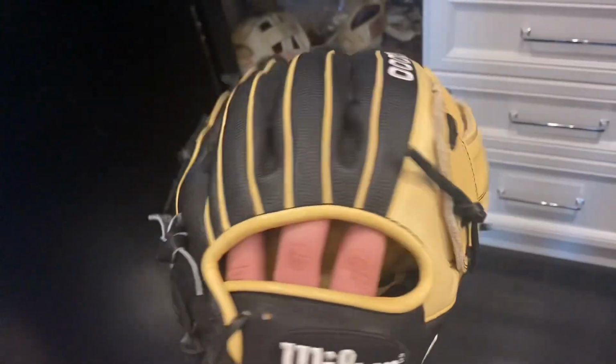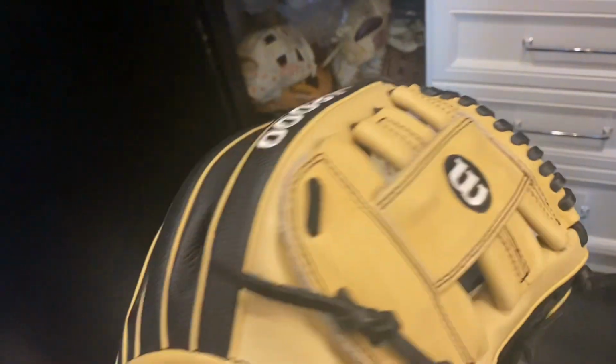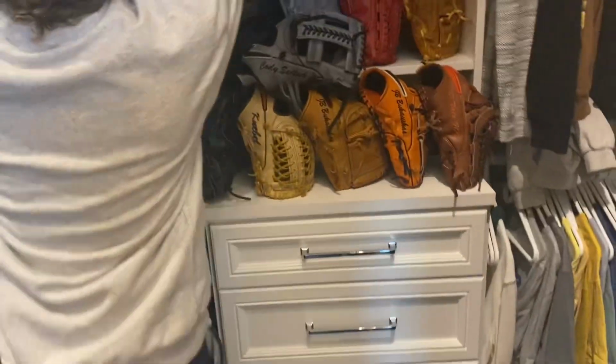Used to be a really big model, but they don't really drop those anymore. The wrist is so tight. It's so tight. I think they did Dry Fit. They had to. Must be. Yes. We saw the ASU. We saw the Thor glove.